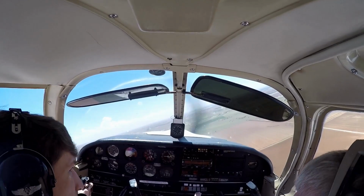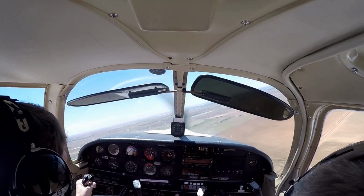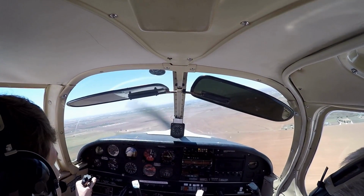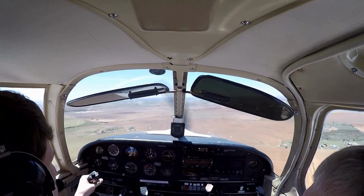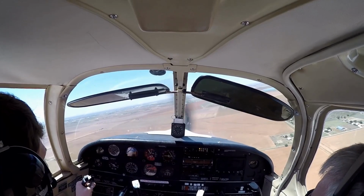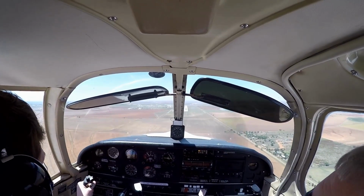Since they switched runways, if you want to do this to a full stop, or touch and go, whatever you want to do. Fine. I think you're ready if you feel like you're ready. So now it's going to be left rudder probably. Yeah, the wind's from the right. Strong winds up here. Yeah, a little bit.